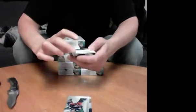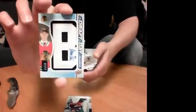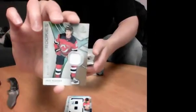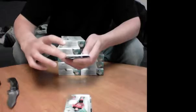For Chicago, 14 out of 35. Got a draft day marks, Adam Boqvist. And going to New Jersey, 61 out of 599. Gold rookie jersey, Jack Hughes. We haven't hit much Hughes stuff in our breaks, I don't think, really, eh? Certainly nothing noteworthy.